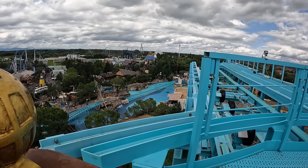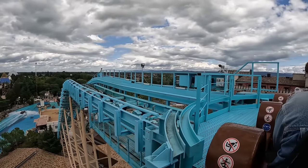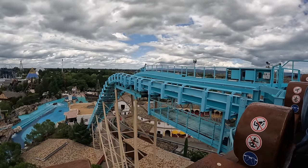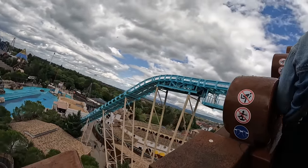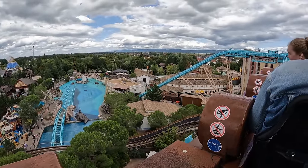Of course, shortly we'll be heading down that way. Here we go. Hey. This is just for fun. Whoa! No water involved in that one. There is in the next one though.